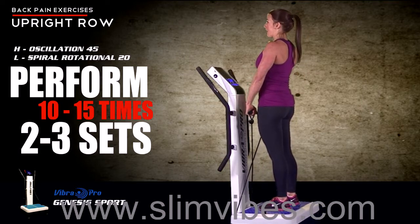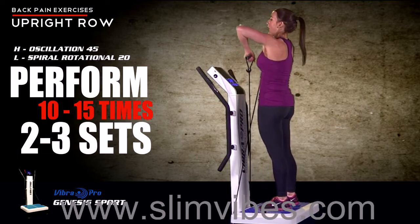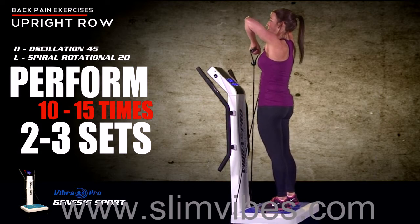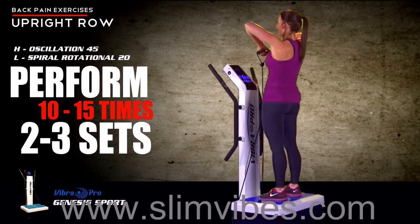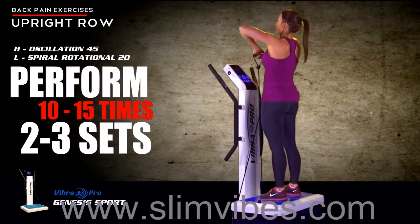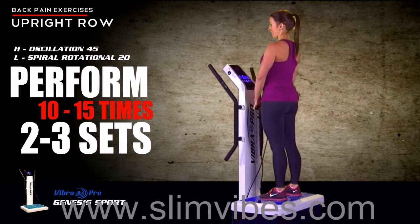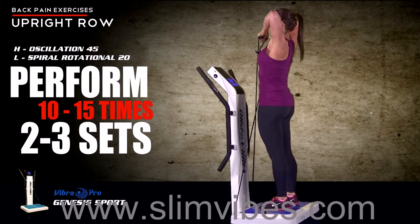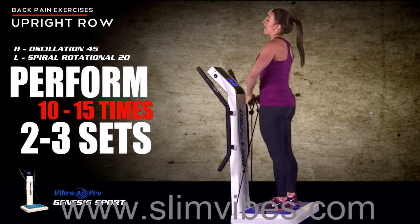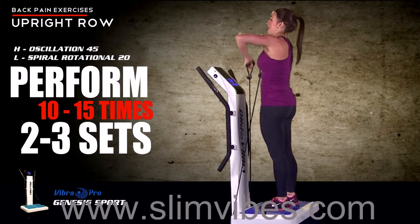Gripping onto the handlebars, bend your elbows up so they go up slightly past shoulder level, keeping your hands right in front of your chest. Once you reach the top, do a slight squeeze of your back muscles and slowly relax your hands back down to neutral position. Continue to repeat this exercise for 10 to 15 reps and 2 to 3 sets as you can.